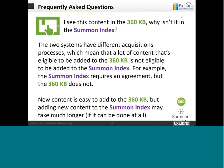Okay, next question. I see this content in the 360 KB. Why isn't it in the Summon Index? So this question is really, I think, the driving force behind why we put this question together. And I think that we've gone through in pretty great detail some of the differences between the processes between the two products and have answered this question.